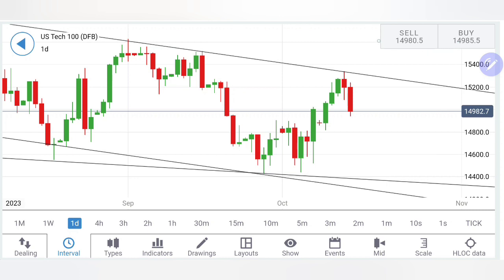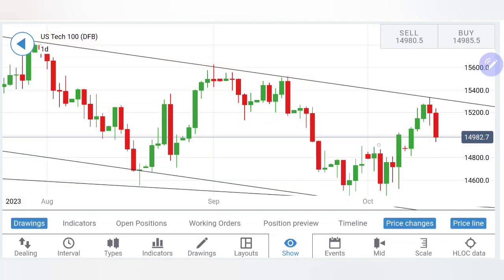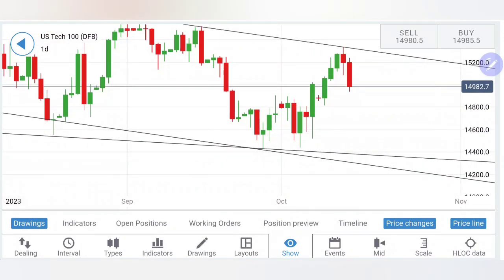Now, what to expect from Tech 100 next week? Is it going to continue with the bearish bias, or is this just a retracement and it is still going to bounce back? Which position you should take in order to profit, we will see with the help of charts followed by indicators, because indicators also play a very important role. Prices are divergent from the 20 period. It is converged here and taking the support here. We will see more in detail, and towards the end I will give you the trading levels, strategy and the summary of the observation.